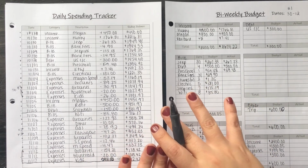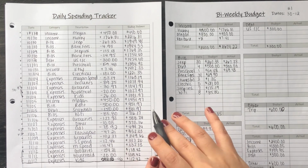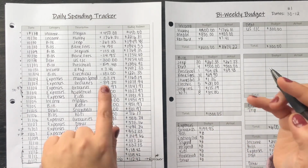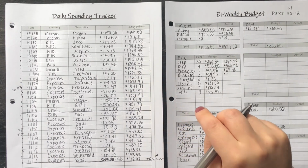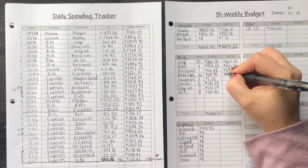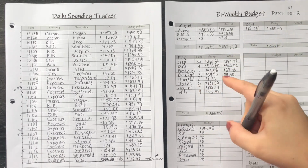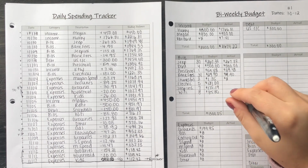My husband's bank fees are, if he does 12 transactions or less, he pays $4.95. If he does more than 12 transactions, then it goes up to the maximum $14.95. So kind of like mine. But this month he didn't do many transactions, so he was only charged $4.95. So the total bank fees were $19.90. My husband's iTunes, I think he switched it to his credit card, so I don't have that tracked right now. So we'll just leave it at 0.